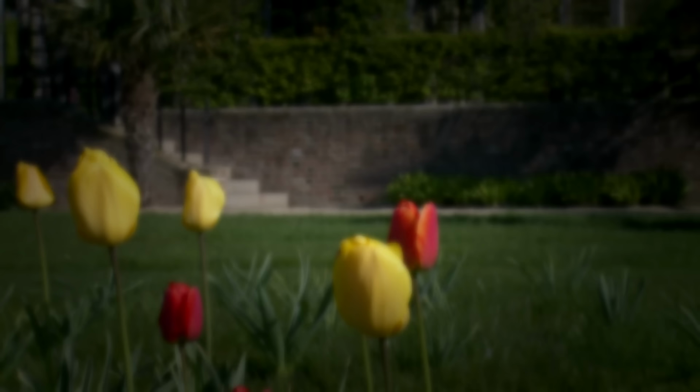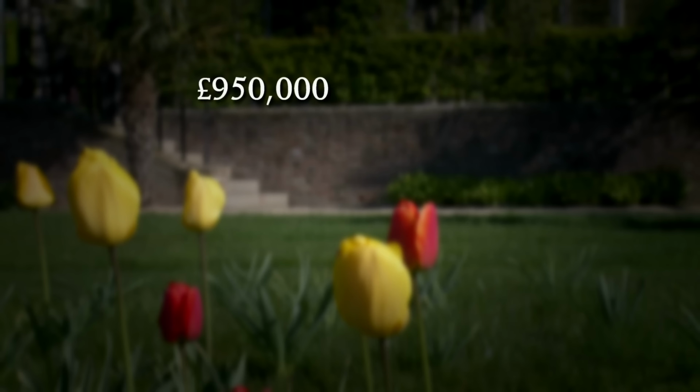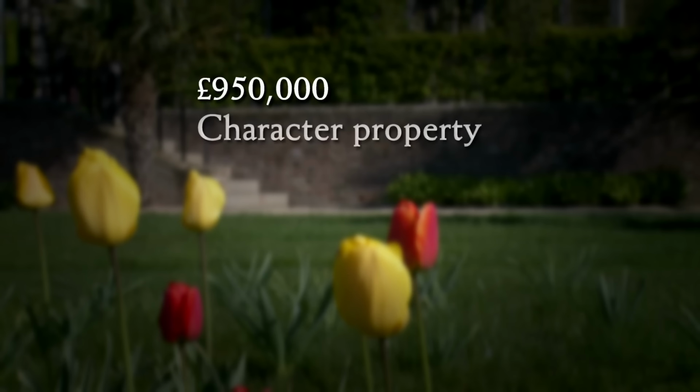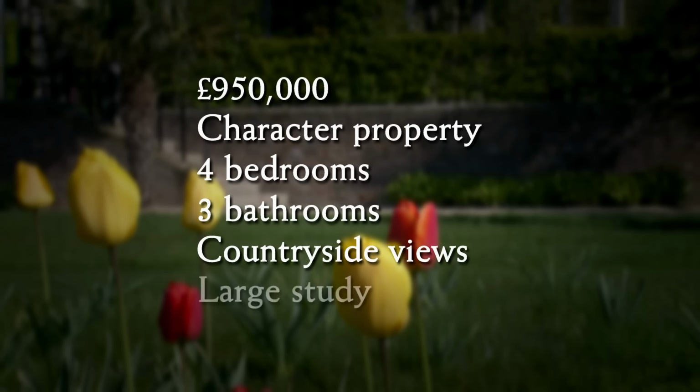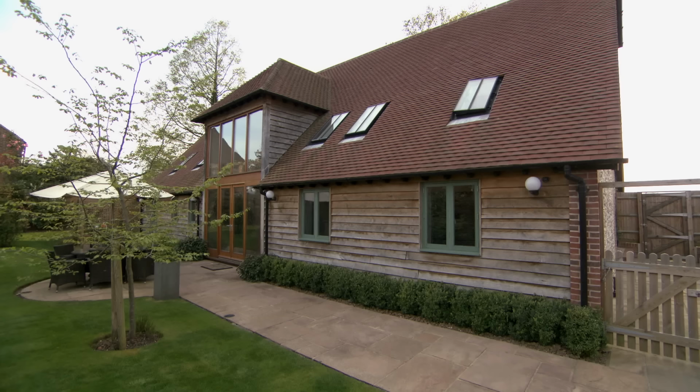Peter and Jennifer have a very healthy budget, and they're looking for a property that's easy to manage with a maximum of 2 floors. Ideally, the home will be full of character, have 4 bedrooms, their own separate bathrooms, wonderful country views, and a large study for Peter to write in. And in a perfect world, well, Jennifer would like to be within walking distance of local amenities.